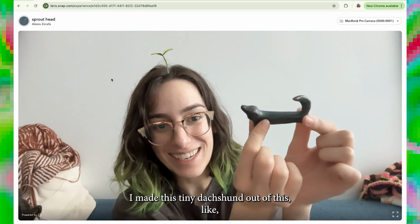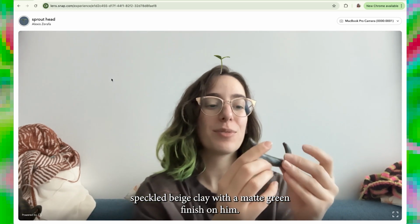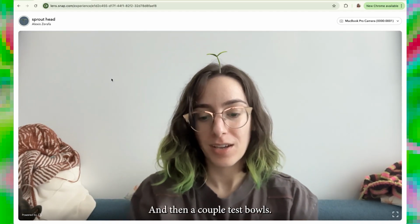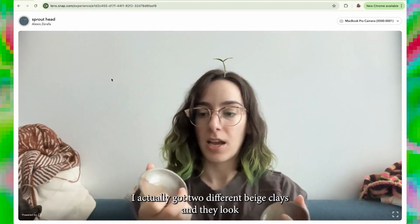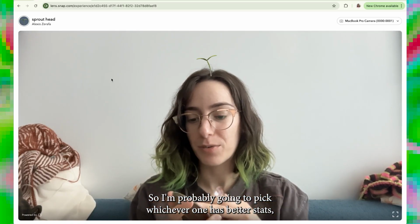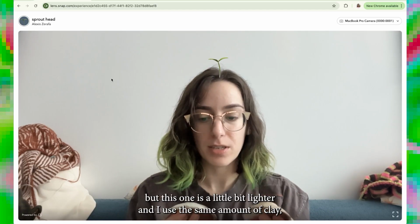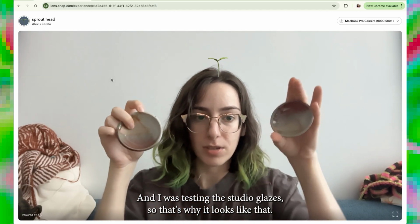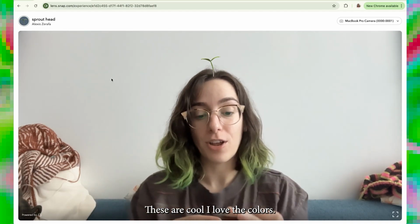I made this tiny dachshund out of this speckled beige clay with a matte green finish on him. Love it, beautiful. And then a couple test bowls. I actually got 2 different beige clays, and they look pretty much exactly the same. So I'm probably going to pick whichever one has better stats, but this one is a little bit lighter, and I used the same amount of clay. So I don't know if that's a data point or not. And I was testing the studio glazes, so that's why it looks like that. These are cool. Love the colors.